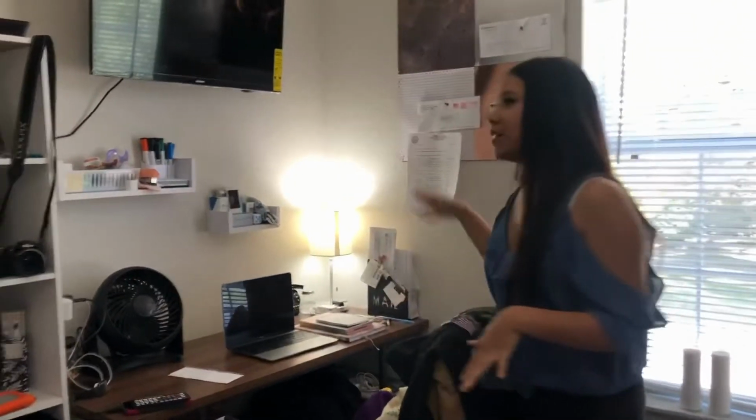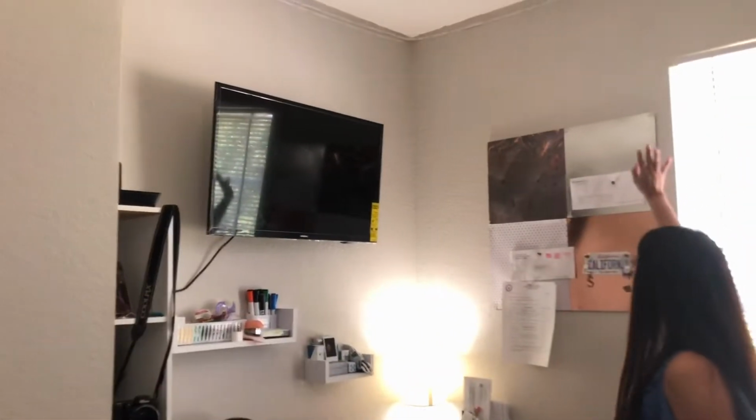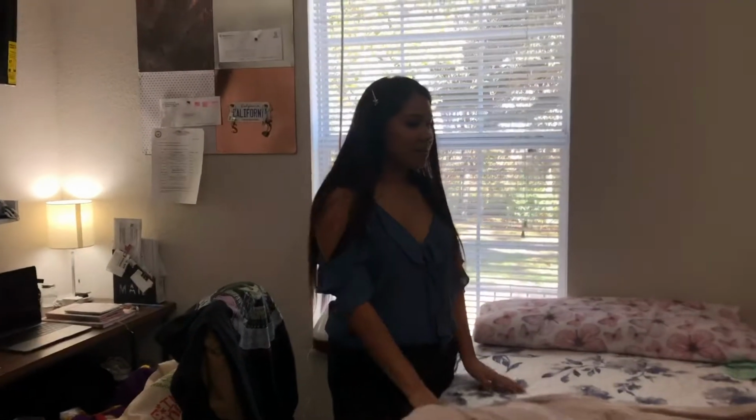My desk area, more storage, to keep things more organized. My TV, I mounted my TV. This is my reminder board where I like to put important reminders in. And as you can tell, I love California. This is my bed. This is an $80 heater blanket for when it gets cold, which I used yesterday.